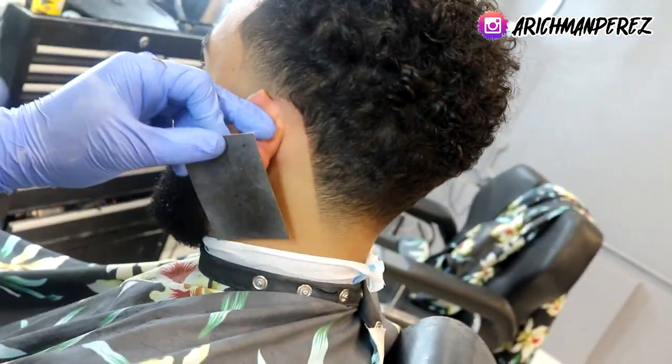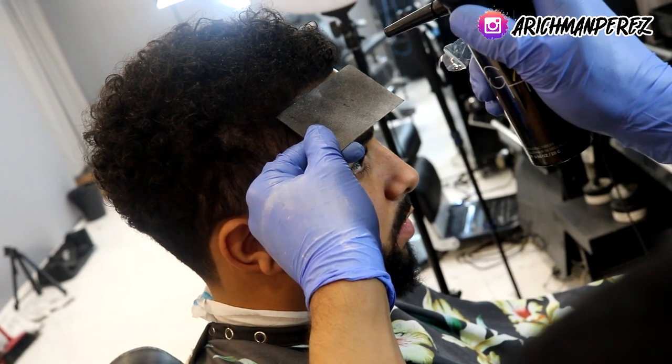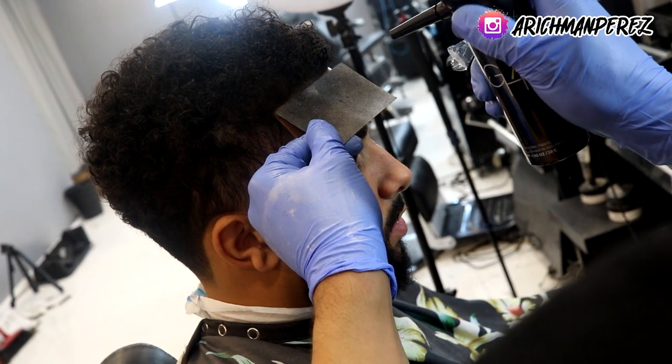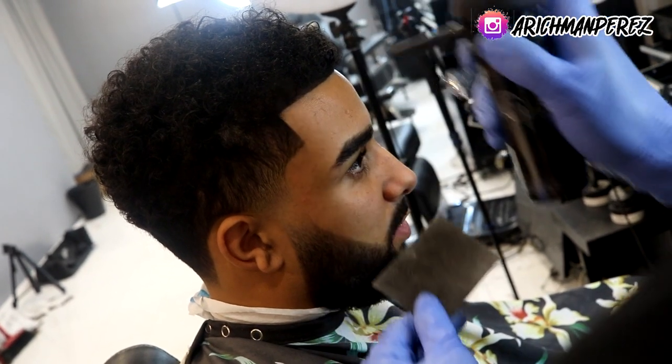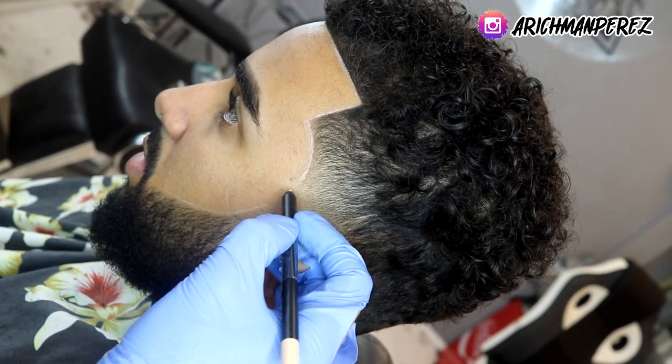You'll notice that he changes out and uses two different cards there. It doesn't really matter what you use. The card's mainly for the shape. You want to hold that shape so you can spray over it, so you're not overlining anything. Anything you do overline, you'll be able to come in with the cutthroat razor, which you'll see him do in a second.